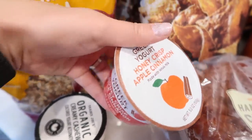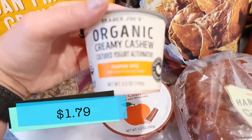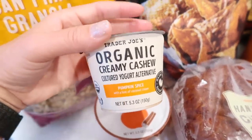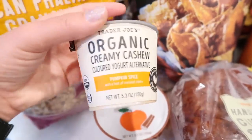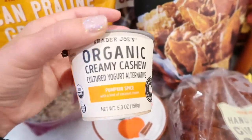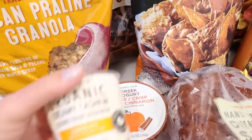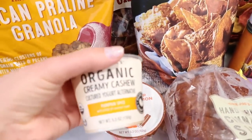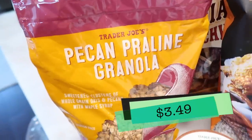Tim and I will be trying this in the taste test, as well as the Creamy Cashew Pumpkin Spice Yogurt. So there is a dairy-free alternative for those that do not do dairy. Thank you, Trader Joe's, for putting out a pumpkin spice. So all my dairy-free pumpkin spice lovers get to try it too. So that's exciting. And we'll try this one in the taste test as well so we can let you know how this one tastes.